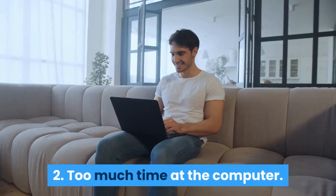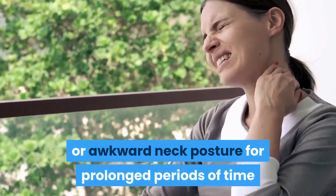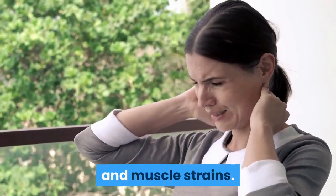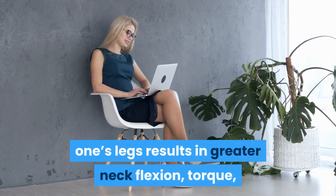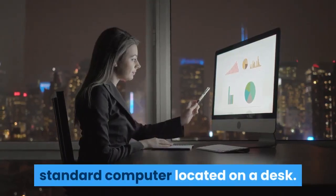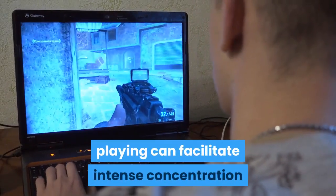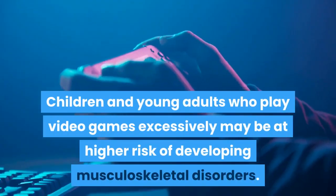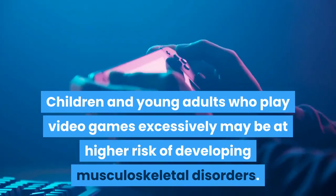2. Too much time at the computer. People who maintain poor or awkward neck posture for prolonged periods of time during these activities are susceptible to neck pain and muscle strains. For example, using a laptop computer placed on one's legs results in greater neck flexion, torque, and neck strain compared to using a standard computer located on a desk. Another reason is video game playing, which can facilitate intense concentration and maintenance of awkward postures. Children and young adults who play video games excessively may be at higher risk of developing musculoskeletal disorders.